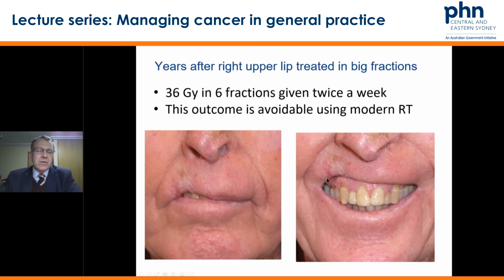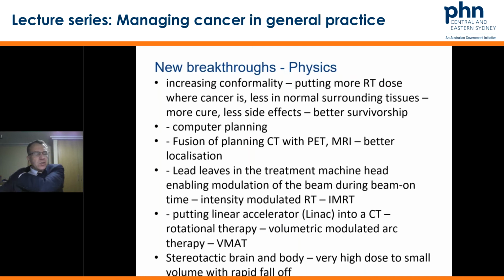What about new breakthroughs? Well, there's been breakthroughs in two areas, in physics and in biology. So let's look at the physics side of things. There's been increasing conformality. And these changes, just like all changes in cancer, are accelerating at an exponential rate. What this conformality means is that we're putting more radiotherapy where the cancer is and less radiotherapy in normal surrounding tissues. Therefore, there's more cure of cancer, but less side effect in normal surrounding tissues, meaning better survivorship.